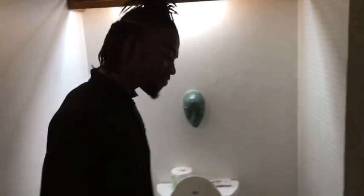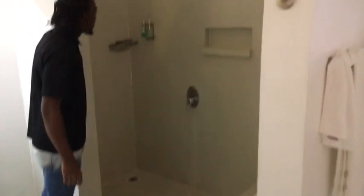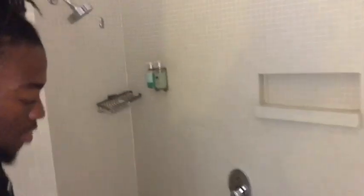Right here I have a regular toilet bowl and a standing shower. That's a shower area. It's a regular shower. Something nice.